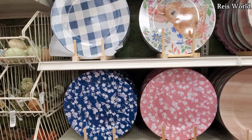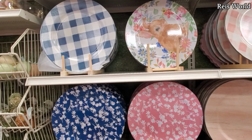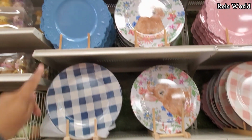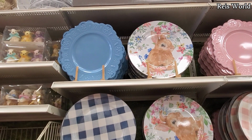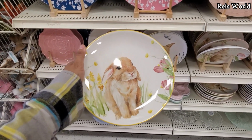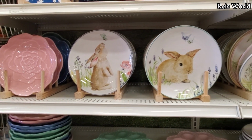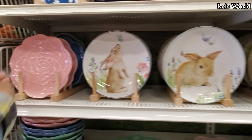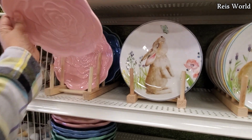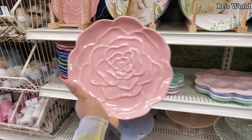And all the charger plates will be $5. Really cute. You got the blue, pink, and the bunny. I'm really loving the one on top, the blue and pink one. $8. Really, really cute with the yellow trim. Oh, look at that one with the butterfly. That is really cute. And let me bring out this one. You can find it in blue and the green for $5.99.